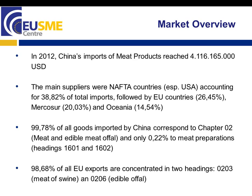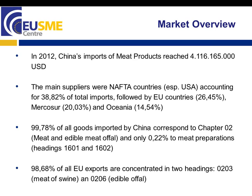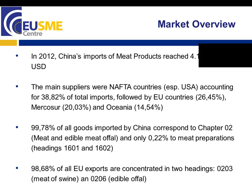As you see in the second point, the main suppliers are NAFTA countries, and basically the United States is the first supplier for meat products with near 39%, followed by European Union countries, Mercosur, meaning Argentina, Brazil, Uruguay, and finally Australia and New Zealand. You are asking what kind of products China is importing. It's clear that, as you see here, more than 99% of all goods imported by China correspond to meat, raw meat, and offal of all kinds of animals, while less than 0.5% of the imports correspond to meat preparations.